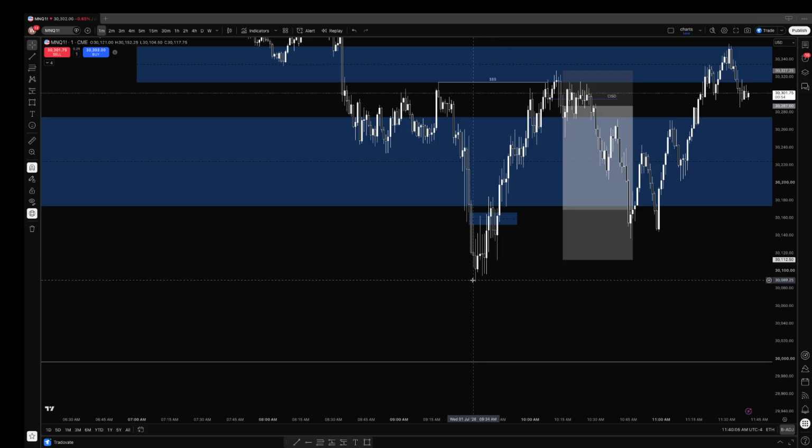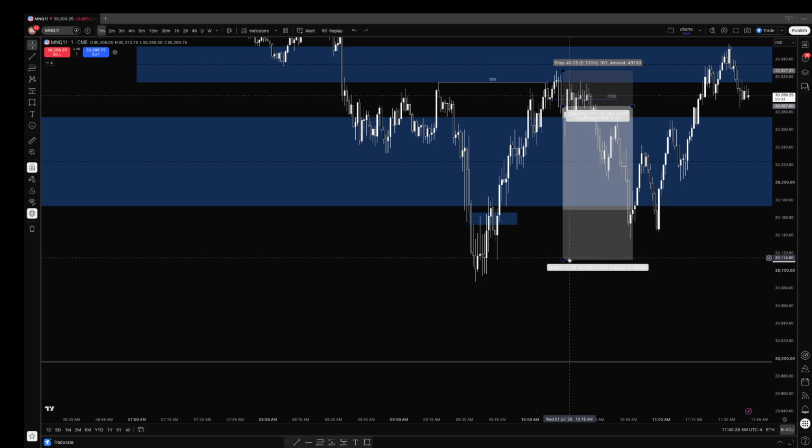We sometimes leave low of day or form an SMT with the other correlated assets. So this low is something I'd always target rather than these if we're taking a massive move. Obviously, if it's a continuation lower, I would target low of day, but this is more of a reversal where I don't expect necessarily that we take the full range, but definitely taking a good chunk of it.